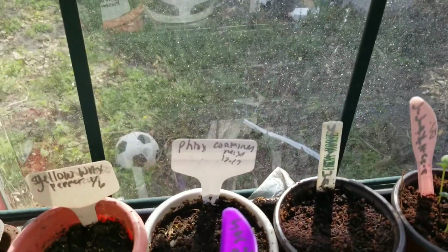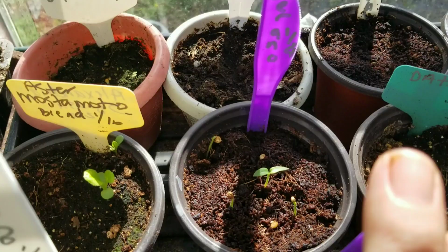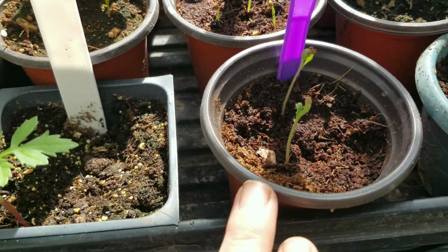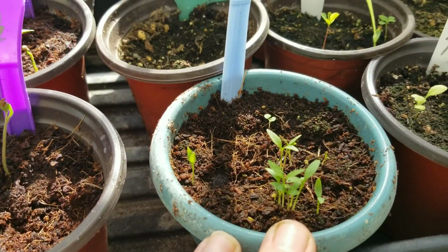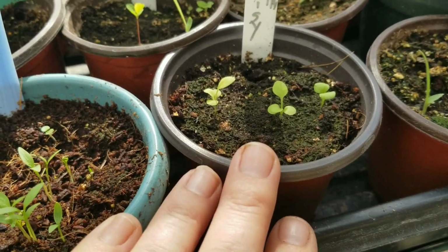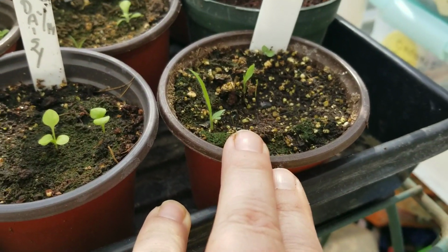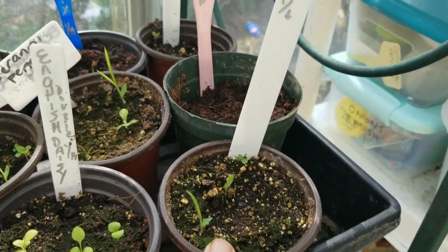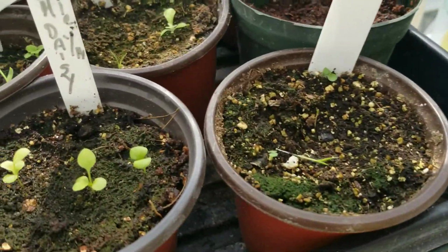And let's see what else. I'm just going to talk about the ones that have come up here. Serrano pepper right there. Beefsteak tomatoes. This is parsley and English daisies. And then this is more of the black dianthus, and these are weeds growing in here. This one hasn't come up yet.